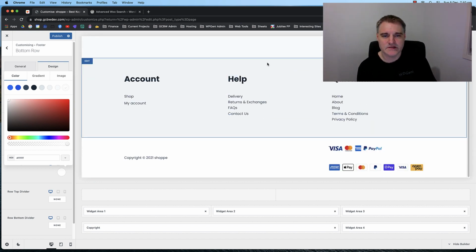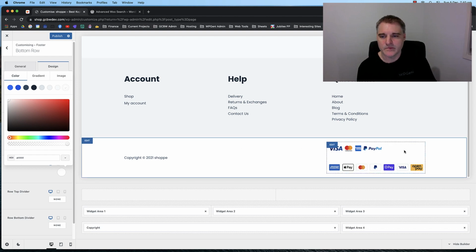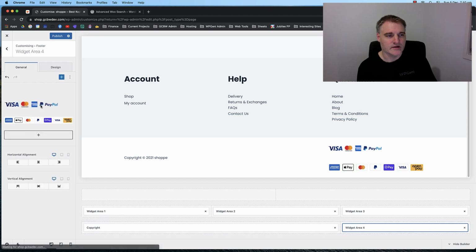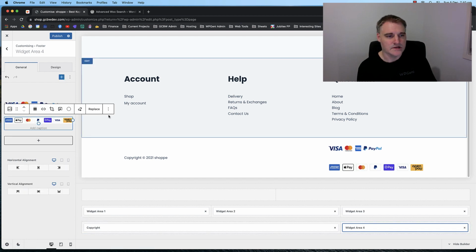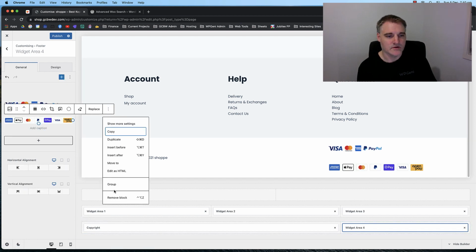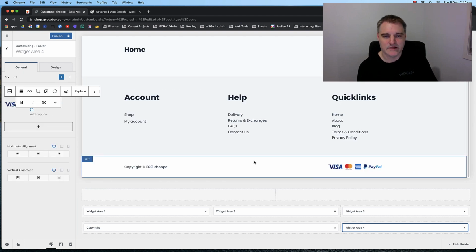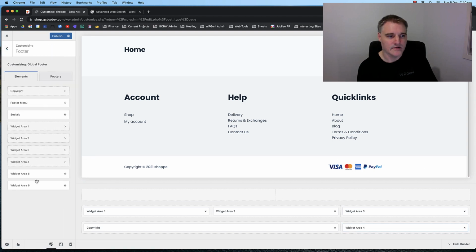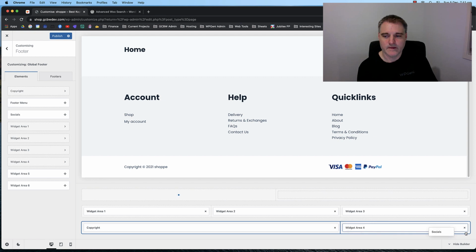It sort of breaks up this footer, and so I'll go back to the widget footer, and then I would delete this widget. So we'll go remove block. So then it's back to that. Then you may want to add in other things, like there's a social media thing here as well. So if you wanted to, you could add some social media.